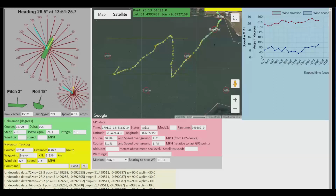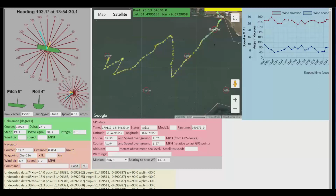But then it's supposed to be going back now up to here, but in fact it doesn't do that. It gets to about here, and the green dot there indicates that it thinks, because of a shift in the wind, it thinks it can sail directly to Bravo, and so it stops tacking, and then when the wind shifts again it resumes tacking, but in the opposite direction, and then eventually it goes so far to the west of Bravo that it can actually get back there.